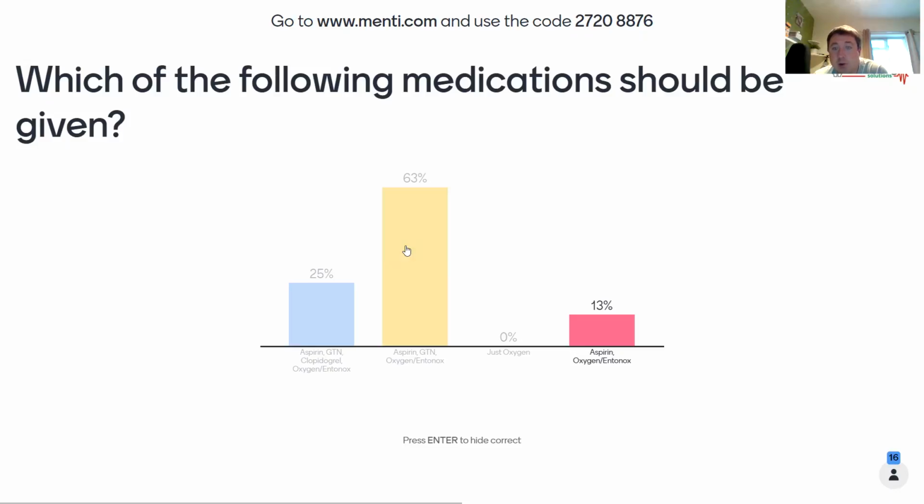Aspirin. We've agreed aspirin is going to be given to anyone with cardiac-sounding chest pain. GTN, one of the contraindications for GTN is blood pressure less than 90. His blood pressure was 89, I think, wasn't it? Systolic. So option D is the correct answer. Well done to those of you that picked that one up.